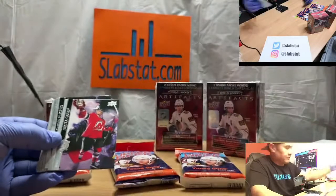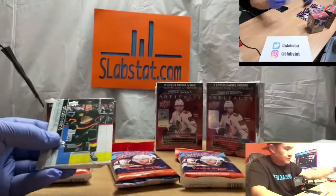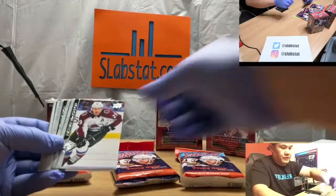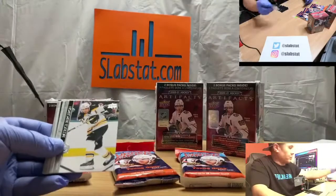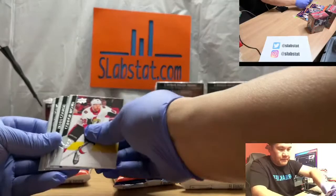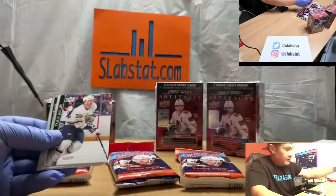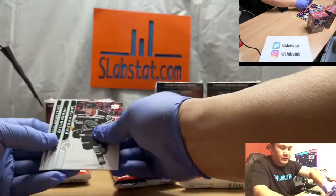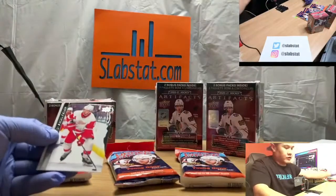Ovechkin. Caps. Gusev. Hughes. McKinnon. Vlasic. Sharks. Bergeron. Brown. Gord. Lightning. Tampa. Miller. Taus. Blackhawks, Rangers, and the Red Wings right there.